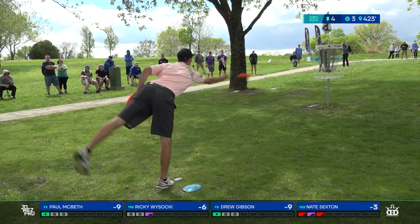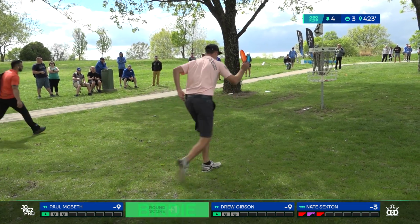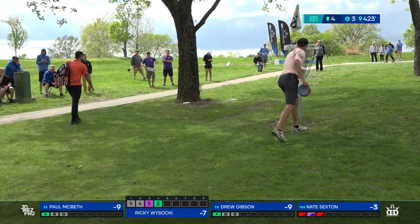We've got 4 players inside the circle, and wow, Ricky with the easy conversion.